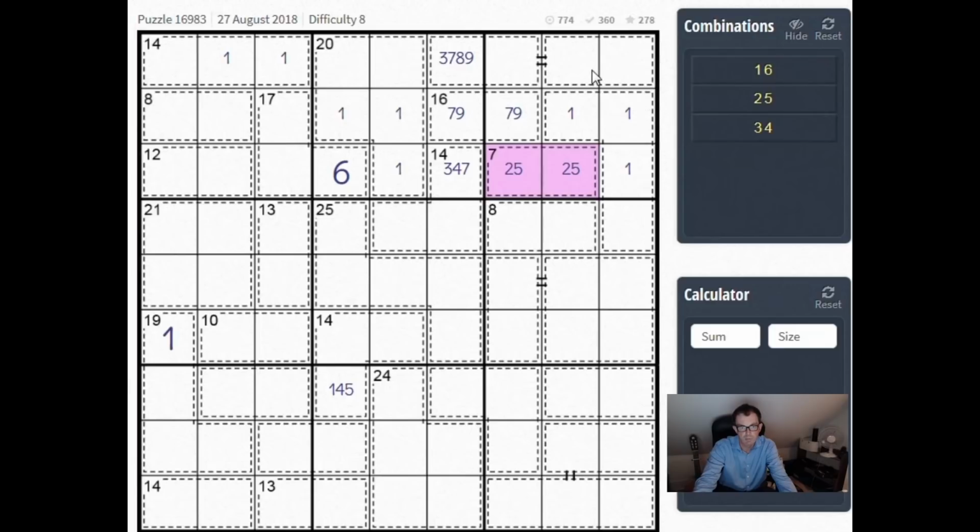Now, is that going to help solve anything? See, everything's getting quite restricted over here now. Let's just have a think about this for a moment and see if we can spot anything further. I'm wondering whether we can use the 5s here to make more progress.